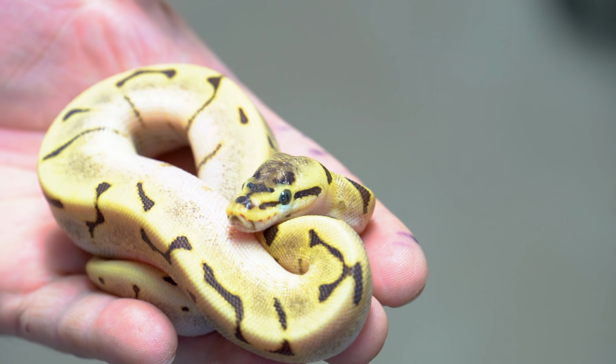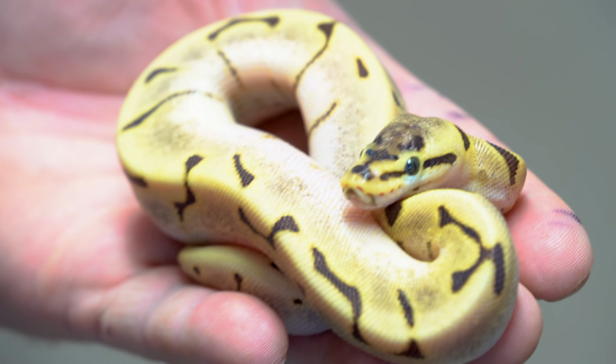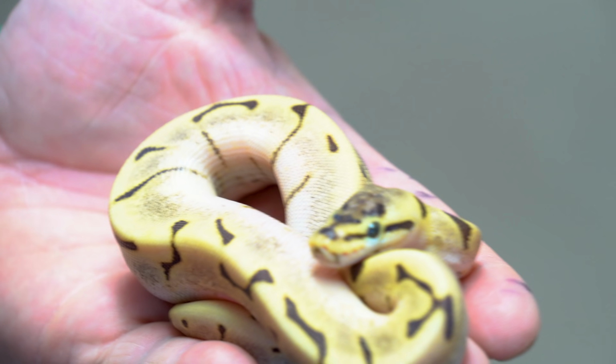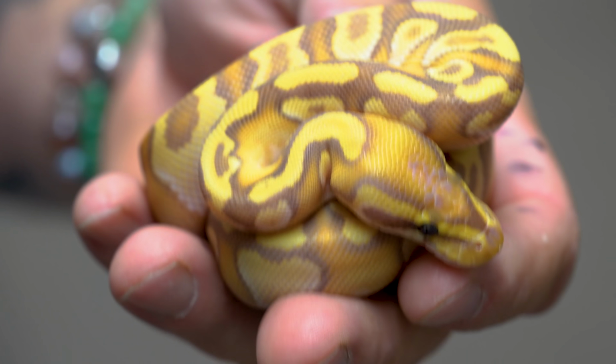Then here's another one of the pumpkin animals. This is actually just an Enchi spider, what they call a stinger bee, and a pumpkin. Look at the reduction of pattern that pumpkin makes, because again, the Enchi and spider stuff sometimes is cool, but this isn't a super Enchi either. It's just a normal Enchi spider. It is so reduced and so beautiful. Definitely super excited about the future of the pumpkin gene. This is a ripper right here.